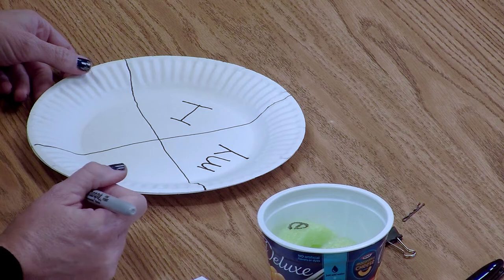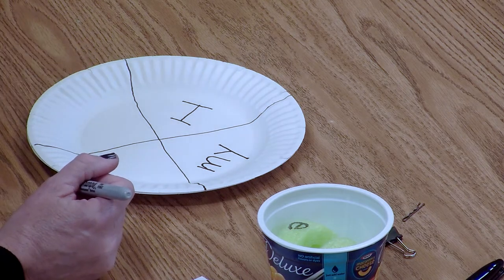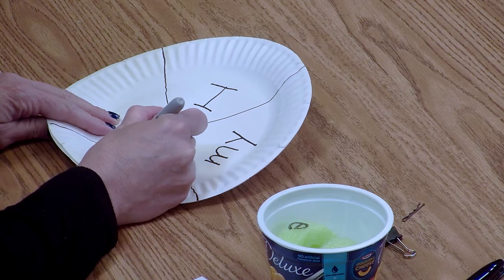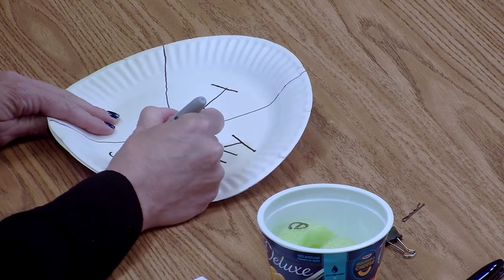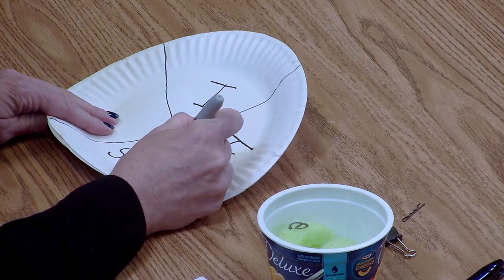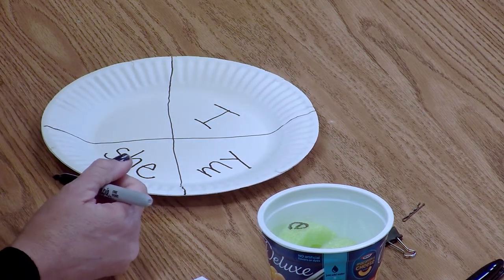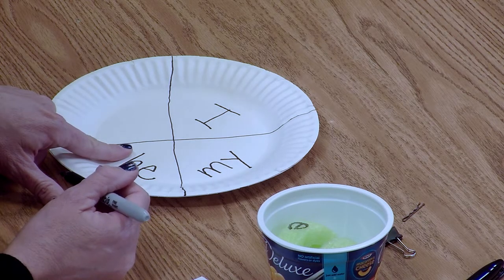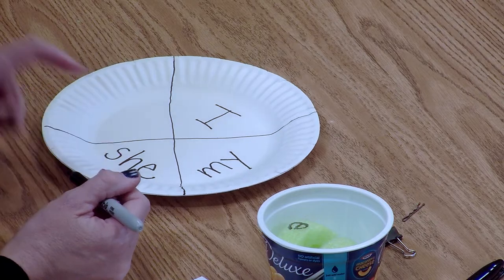I think I'm going to use the word she. She is a fun word. S-H-E spells she. Oh my gosh, I just discovered something. If I cover up the letter S in the word she, there's a word hiding in there. The word he is hiding in the word she.